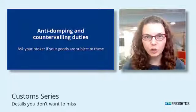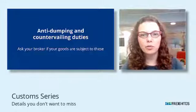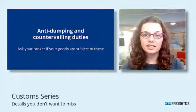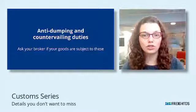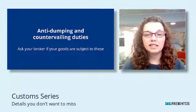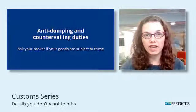Here's another detail you want to take into account: anti-dumping and countervailing duties. Anti-dumping and countervailing duties apply to imported products that are considered to be unfairly subsidized or priced below fair market value. This is a tariff that essentially levels the playing field to protect local industry. So you're going to want to find out in advance if your goods are subject to these. One thing to keep in mind is that anti-dumping rules change from time to time, so make sure to ask your broker if your goods are subject to any of these.